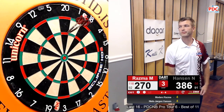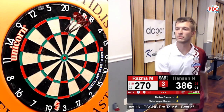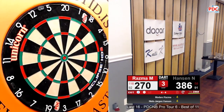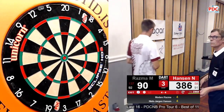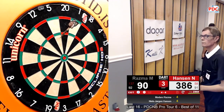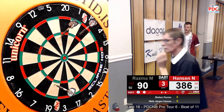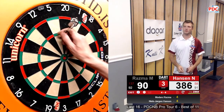Well, after that first start, I knew he was going to score more than 100. I just knew. It was so inviting. 180. And he's filled up, so he did actually get a maximum. Not a maximum finish, a maximum score. That leaves him 90. And he's ever closer to a place in the semi-finals.